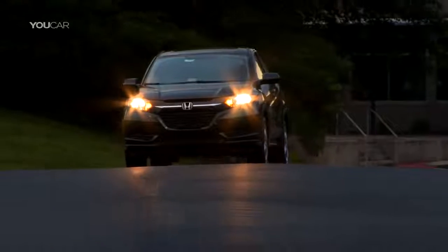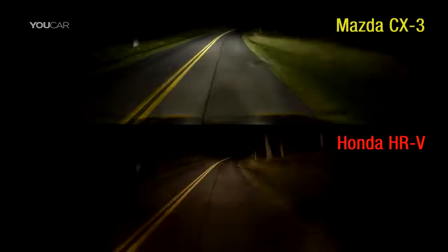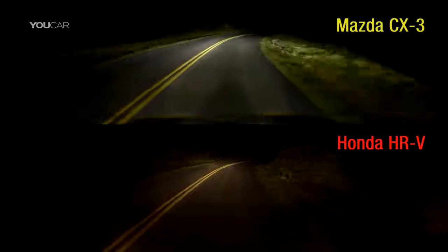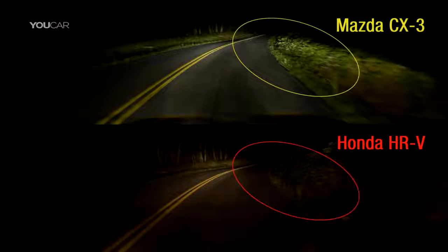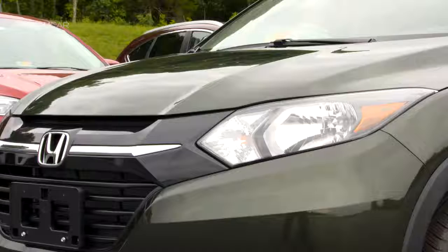The worst headlights were on the Honda HR-V. The low and high beams on this vehicle failed to light up any of our 4 curves or the straightaway with adequate illumination. And the HR-V is one of 12 small SUVs that can't be purchased with anything other than poor rated headlights.